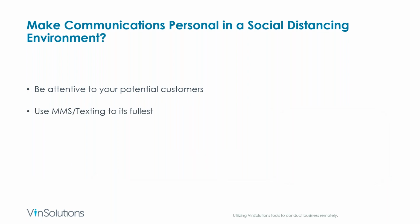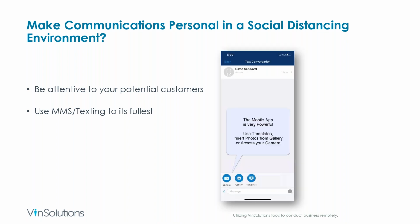As we walk through this, we're going to talk about multiple different tools. One of those is making sure that we're using MMS and texting to its fullest. Now, MMS is fully integrated into the CRM and the mobile app. There are more dealers that are actually using texting right now than ever before. Customers are responding at a much higher rate to text messaging than any other line of communication. So when we're talking about using text messaging and MMS, using the mobile app is very important and very powerful.